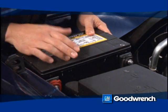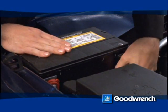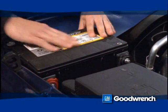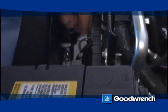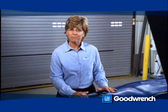When you bring your vehicle into your GM dealership for service, your service technician will likely conduct a visual inspection of your battery. He will look for signs of physical damage, such as a crack in the terminal, a broken case, or a damaged cover that could allow electrolyte leak. He will also look for loose connections or corroded battery cables, and check to see if the generator drive belt is worn, damaged, or loose.